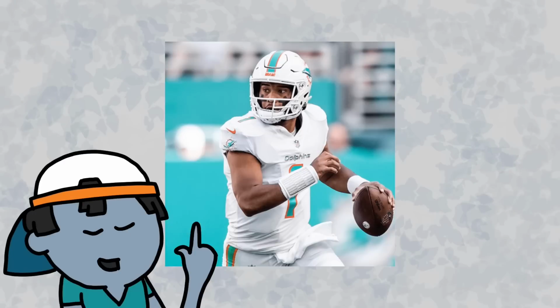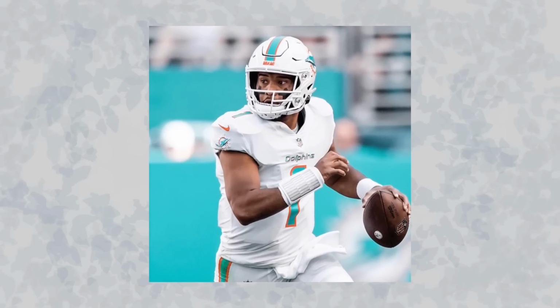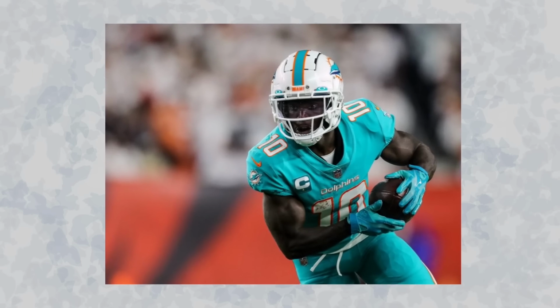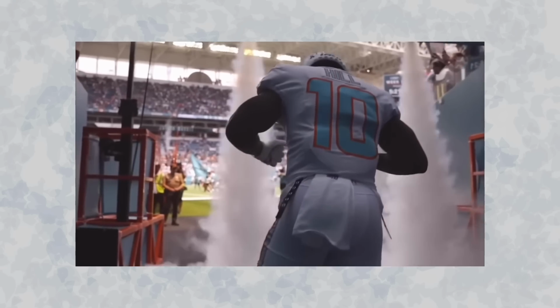Okay, first off, Miami has two wrongs and a right. What they got right, the colors. Brighter, a lot more vibrant, the orange and turquoise mesh very well. The two wrongs, the logo, and the uniform design overall.